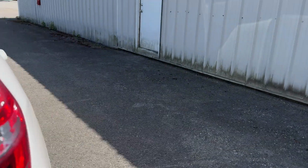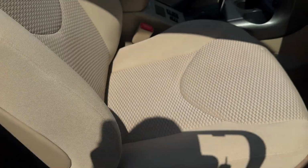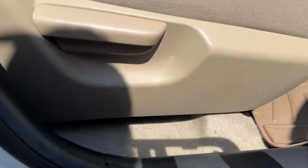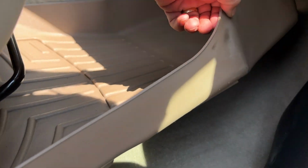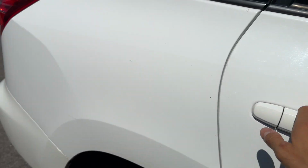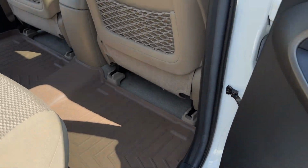Take you to the passenger side. The only mark I could find on the interior was actually right here. I have no idea what that is, but it did not come out, and I didn't want to push it. Just absolutely beautiful here. Again, the WeatherTech mats, and the carpet underneath them looks like new. Again, Florida vehicle. It's not been exposed to anything but rain. Show you underneath the hood.